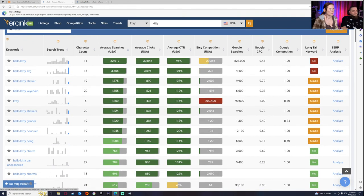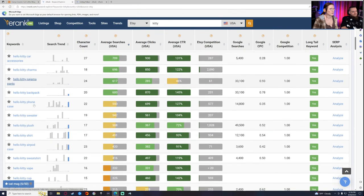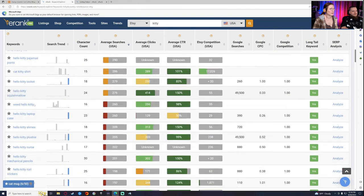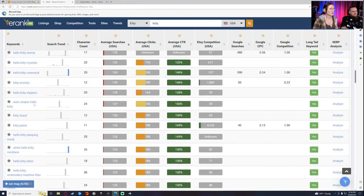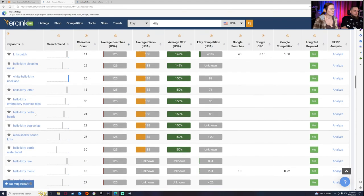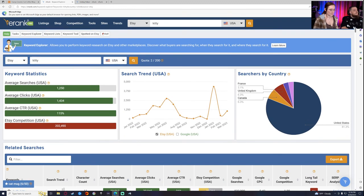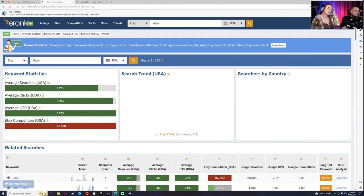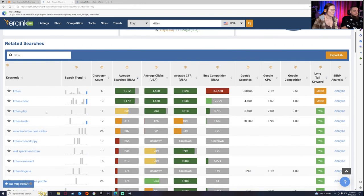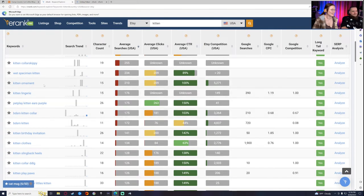All right. We're getting a lot of Hello Kitty, which is not what we want. We have kitty by itself. Oh, it's all going to be Hello Kitty, isn't it? Yeah, we're not going to be able to do kitty. No kitty. The performance on these is so bad that there's no reason to even touch them. All right. What about kitten? Let's try that. Hopefully we don't get anything inappropriate in these searches. Kitten. Hello, kitten. Kitten play. ASMR and hello, kitten.